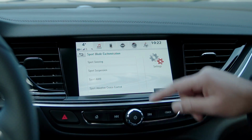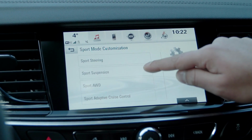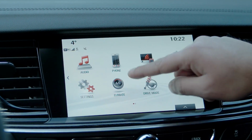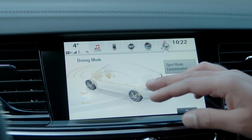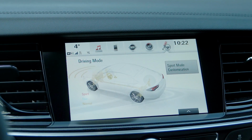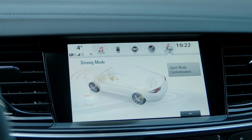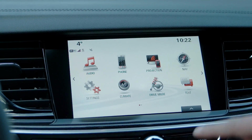Settings for your car, different kinds of things. Sport mode customization, so you have different ways to modify the sport steering, the suspension with the Flex Ride, adaptive cruise control, and of course the Twin Star all-wheel drive system. You can also operate some of the climate mode over there. So the driving mode, you have three modes: sport, tour, and normal. Pretty self-explanatory. The sport mode is more aggressive and taut and harder. The normal mode is in the middle, and touring is more comfortable. We'll check these out later when I'm driving.